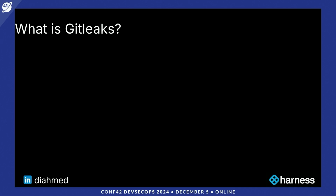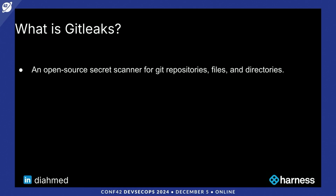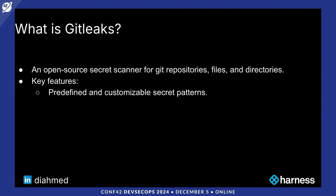So we'll present two open source tools. The first one is Gitleaks, an open source secret scanner for Git repositories, but it can also scan files and directories. The key features are predefined and customizable secret patterns. We'll show you a predefined secret pattern in the next slide. It's lightweight and pretty fast. You can use it locally. You can also use it in CI/CD integration.